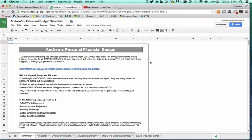It works with the way your mind works. It's very detailed. It probably took us about an hour every month to reconcile the budget with all of our accounts, but I'm going to walk through it page by page and show you.